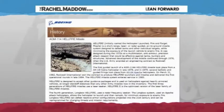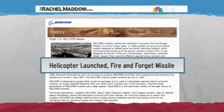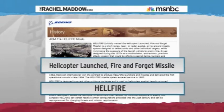Boeing's history page on this particular exploding projectile explains how it got its name. It turns out it's an acronym. It's an acronym for Helicopter Launched Fire and Forget Missile. So the acronym is Hellfire. Helicopter launched because it was designed initially to be fired from helicopters, and fire and forget because it is a guided missile for which you do all the targeting before you pull the trigger.